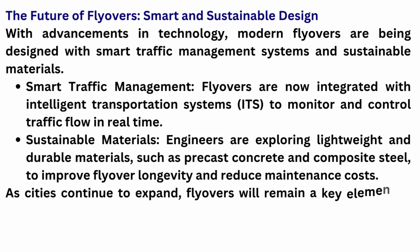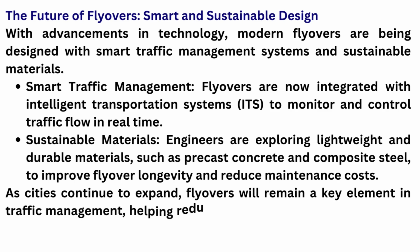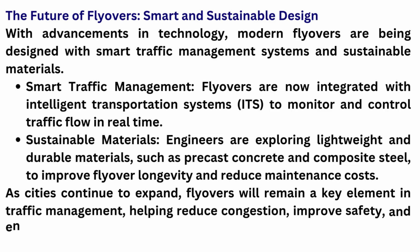As cities continue to expand, flyovers will remain a key element in traffic management, helping reduce congestion, improve safety, and enhance mobility.